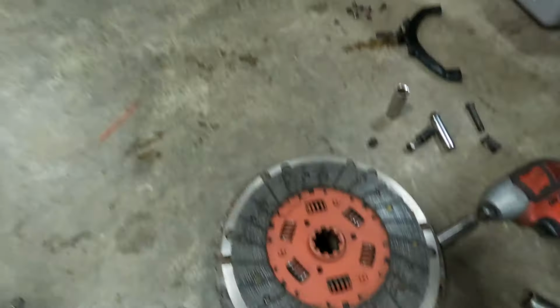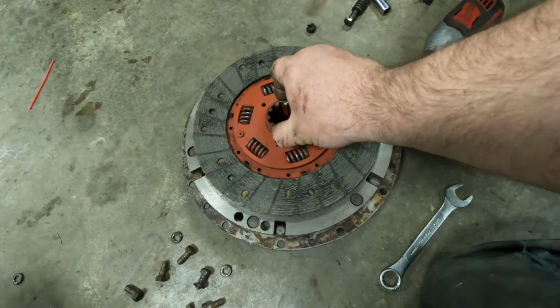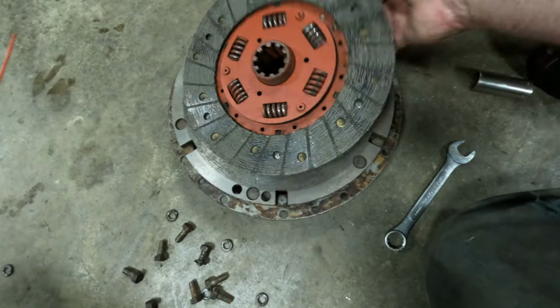Well, I think I discovered the problem. If I'm not mistaken, this is in backwards. This should be the flywheel side, right? Let's maybe look at this, see if it says. Yeah, it doesn't say. I'm pretty sure that's in backwards though. I actually didn't install that and never checked it.